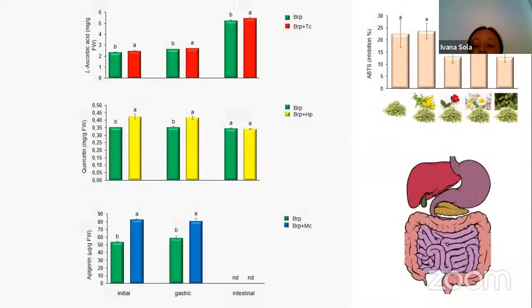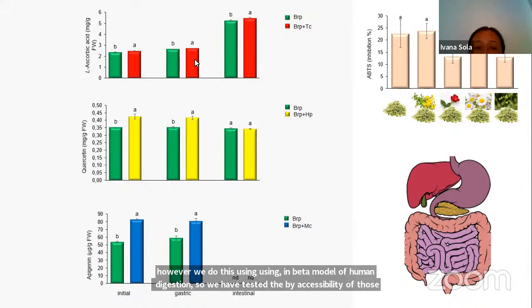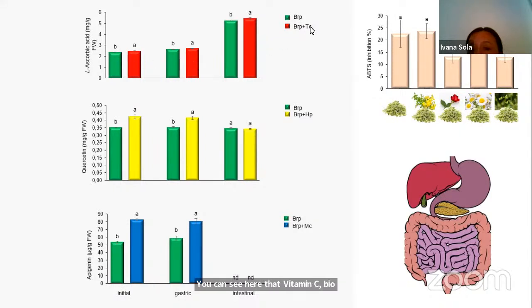However, we do this using in vitro model of human digestion. So we have tested the bioaccessibility of those compounds after gastric and intestinal phase of in vitro digestion. You can see here that vitamin C bioaccessibility was better after treatment of plants with Thymus communis or Polyprionae, as I have shown you earlier.